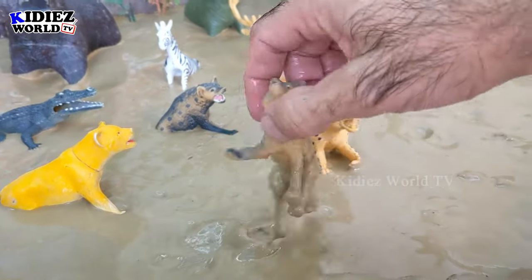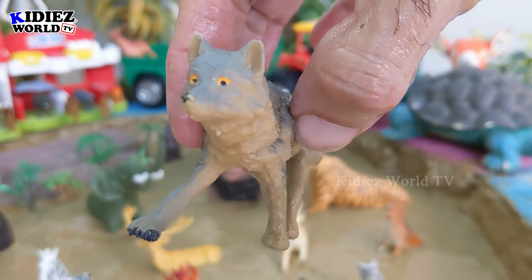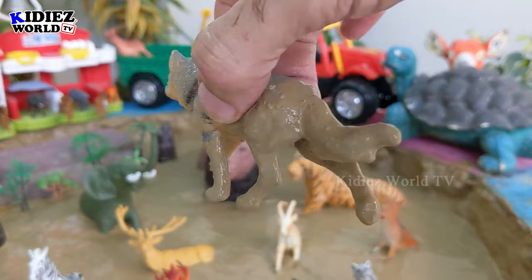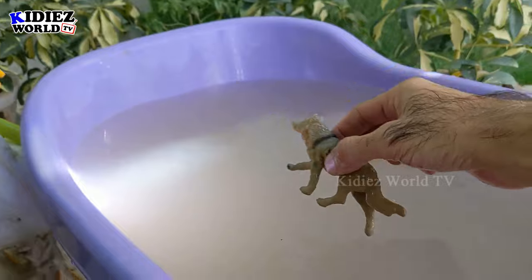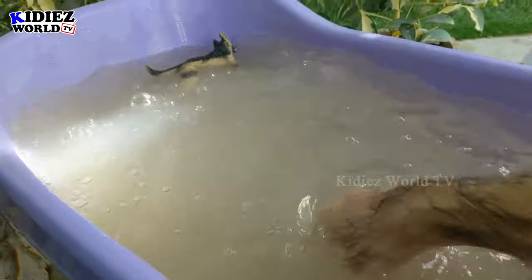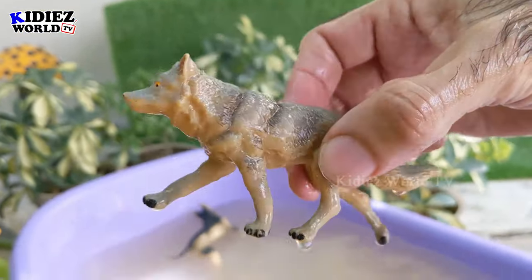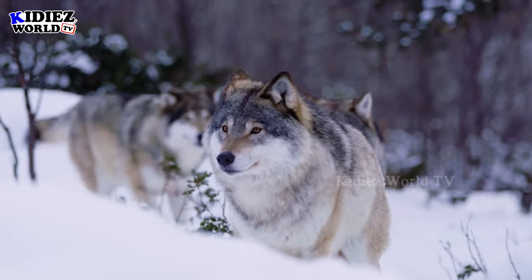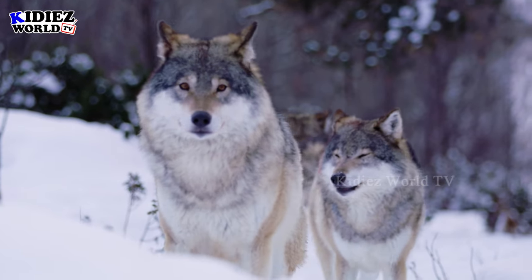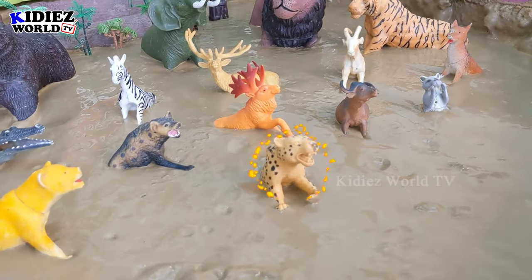And the next one we have is a wolf. Amazing guys, just look at this little but very clever wild animal. Let's wash him. Here we go, wolf. Let's check out the next one.